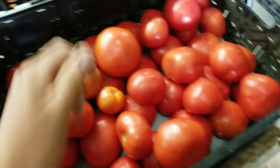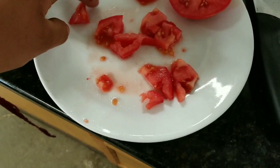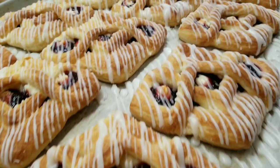So now I just cut up a tomato. This was one of the bad ones. I just want to show you guys that, and I want to try some. I'm standing in here in our commercial kitchen. We have a commercial kitchen here on the farm. My older sister, she's a pastry chef, so she makes all kinds of homemade Danishes, pastries, all kinds of good stuff. So anyways, back to the tomatoes.